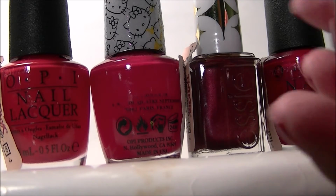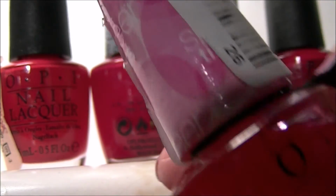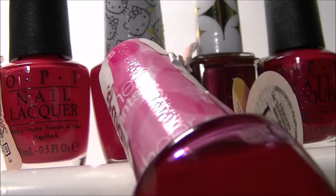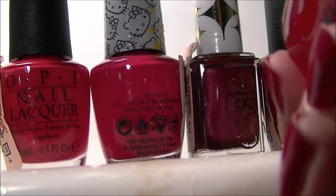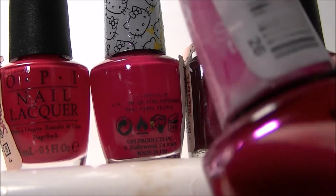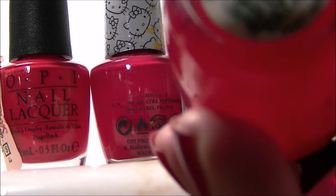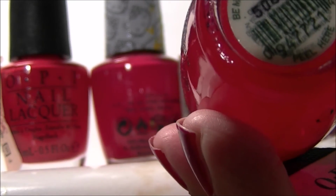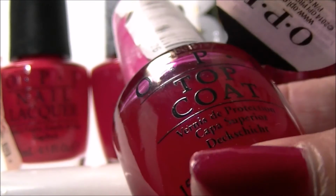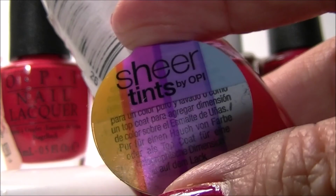Okay. The next polish that I got is an OPI top coat. This was also $3.99. It says sheer on the top, and it says top coat, and I'm not really sure why. I guess it's a finish polish, and it's called Be Magental With Me. I don't know if this top coat creates an effect. I guess it's one of these sheer tints. Oh, now I've answered my own question. It's a sheer tint polish.